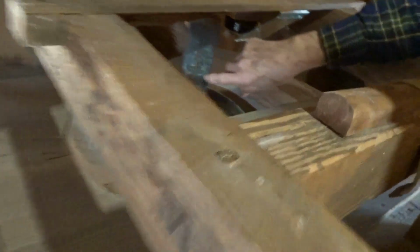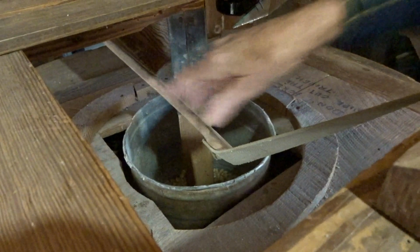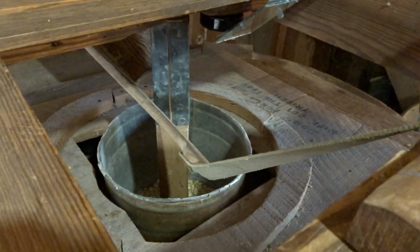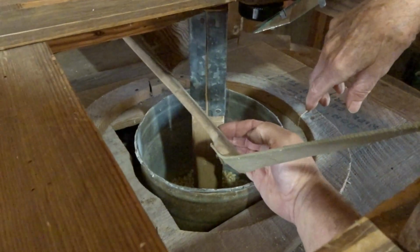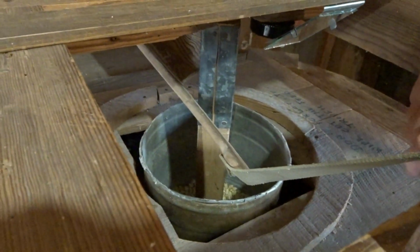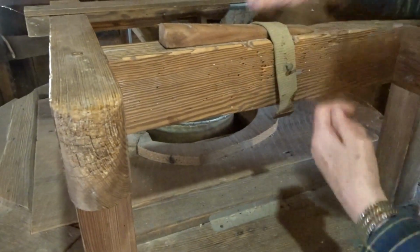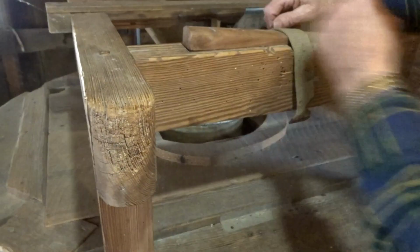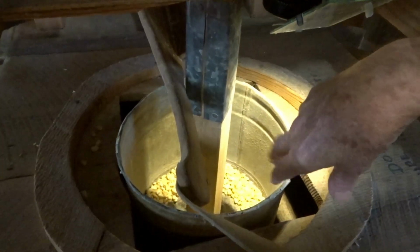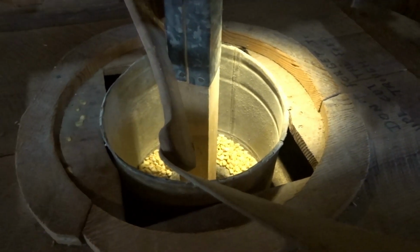See, when this turns, this shakes this. And you regulate the height of this on how fast you want to feed the corn. Right, and because it's square, when it hits it, it actually shakes the corn. Now this is my improvement on it. They used to just pull the nail out, and well, I just work this and I don't have to pull the nail out. That works. Then the wheel, it'll start choking the wheel down a little bit.